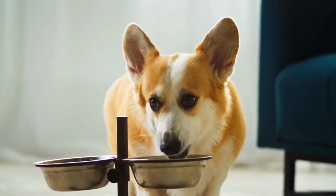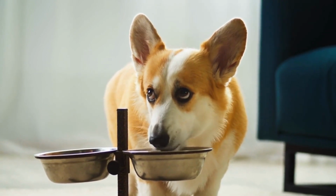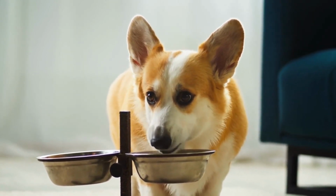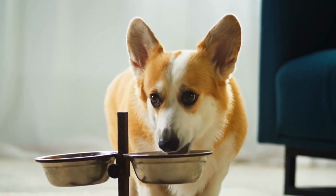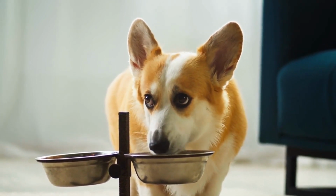Lastly, it's crucial to keep the new pet healthy. It's important to schedule a visit with a veterinarian as soon as possible after bringing the new pet home. This will help to ensure that the new pet is healthy and up to date on vaccinations, and also gives you an opportunity to ask any questions you may have.